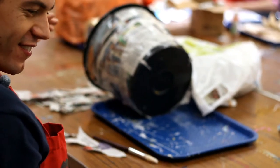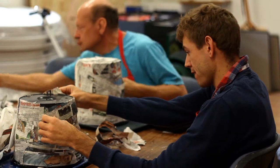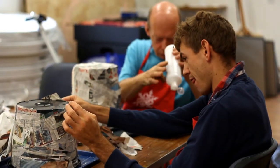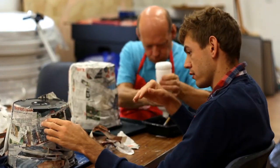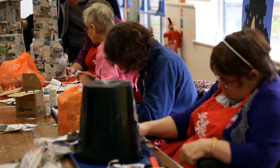So far, it's going very well. Some people do not like to get messy. They're quite happy to do the drawing stage. They're quite happy to do the painting stage. They don't like the gluing stage. That's fine. They can be preparing and supporting others.